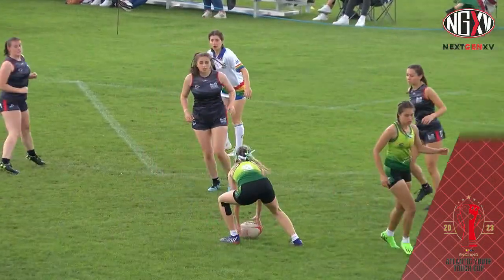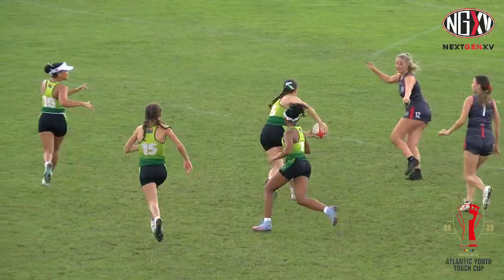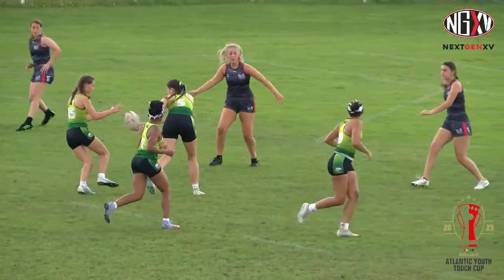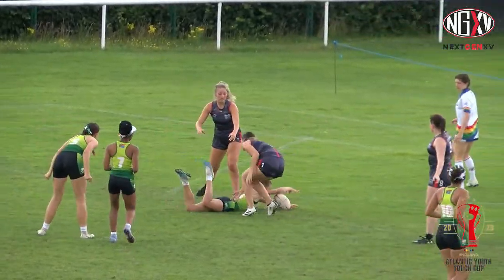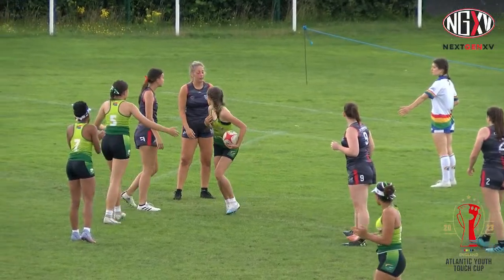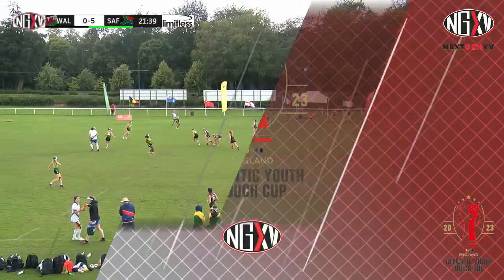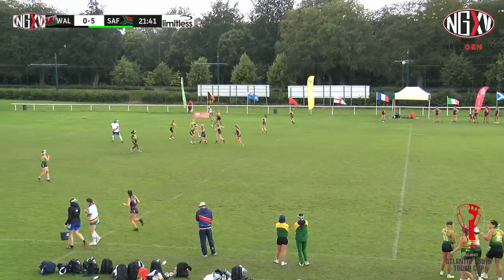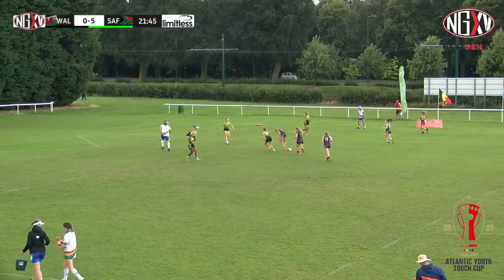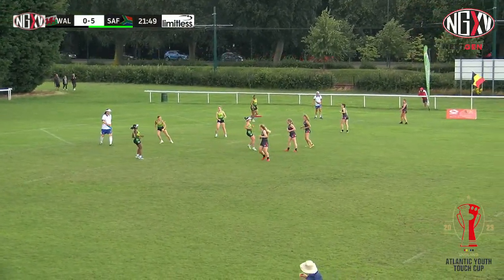Long and strong. Low to the ground, and you can't stop them. Well, they'd had one chalked off earlier on. She wasn't about to let this chance go begging. Diving full length from miles out. She's got springs in those feet. Gets herself across the line, and well, we said Wales needed to score first in the second half. The very opposite has happened. An early score for South Africa, and they've opened up a 5-score advantage now.